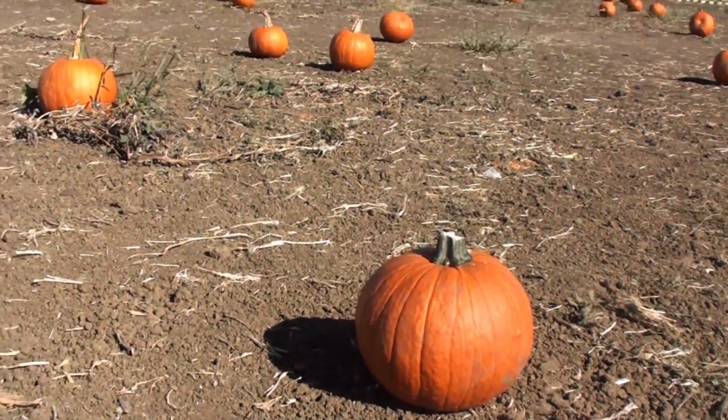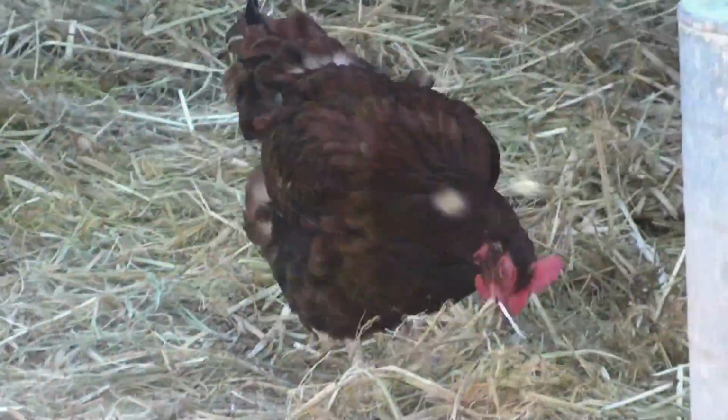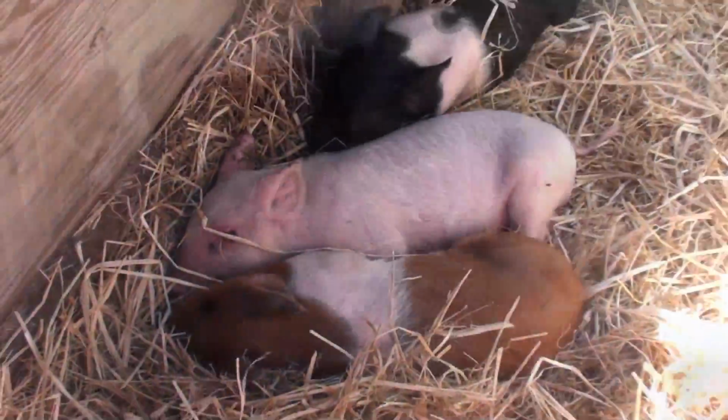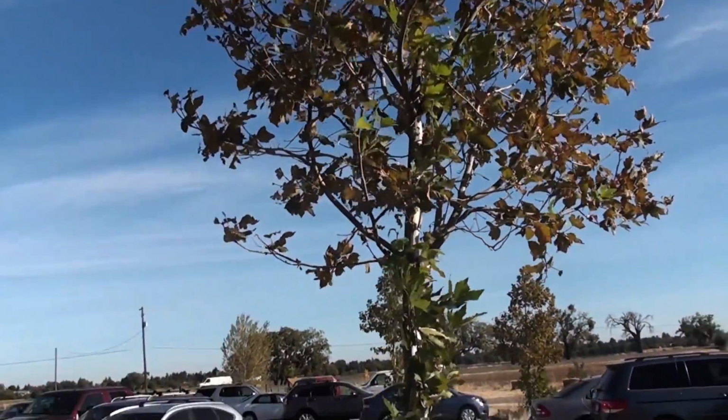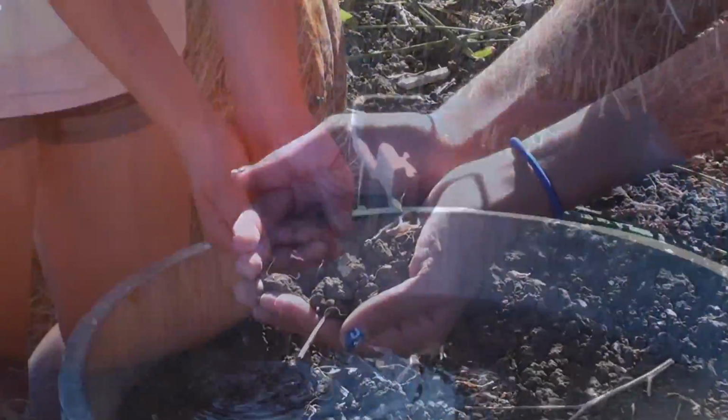Hi, my name is Haley Looney. What are some of the biotic factors on the farm? Let's see, the biotic factors on the farm are pumpkins, corn, chickens, kittens, pigs, and cows. The abiotic factors on the farm are temperature, wind, sunlight, soil, and water.